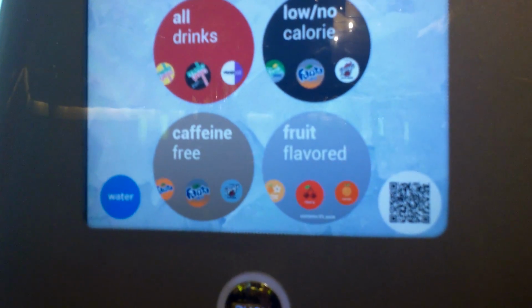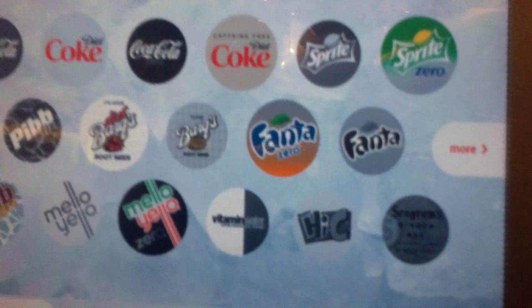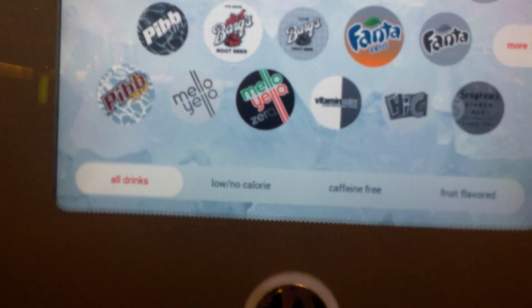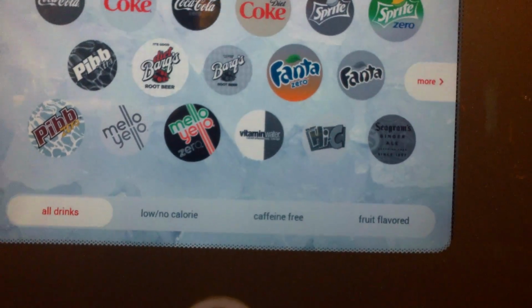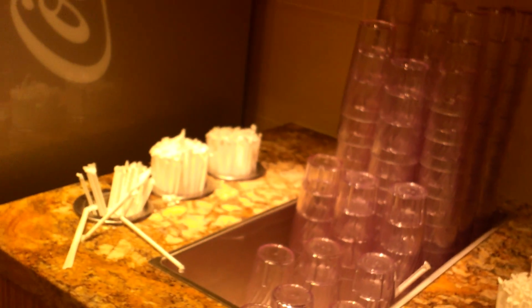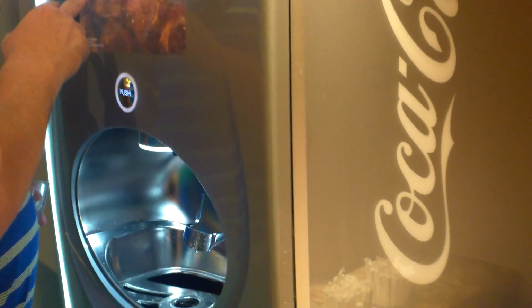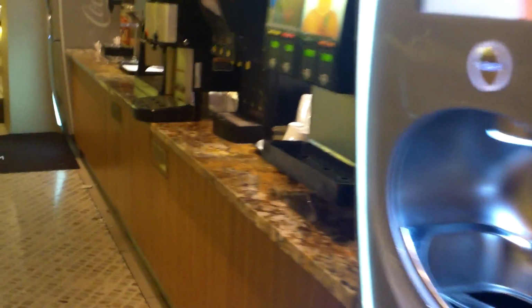I love it. You can really choose all sorts of drinks. You just click on all drinks, and you've got low calorie, no calorie, caffeine free, fruit flavor, and more, to the point that you have sparkling water, flavored sparkling water, all sorts of things. I used to not be happy about it, but I much prefer these days to serve my own drinks, because when I was at Aria yesterday, I had to wait forever for the drinks to be served, and it was kind of an inconvenience. Here you just have whatever you want. They've got green tea. You actually end up drinking a lot more, which is probably good for us.